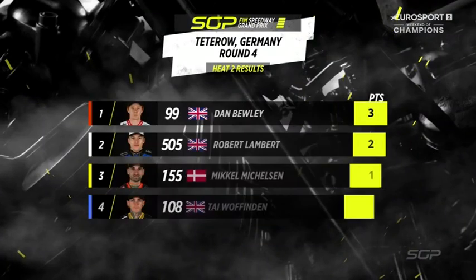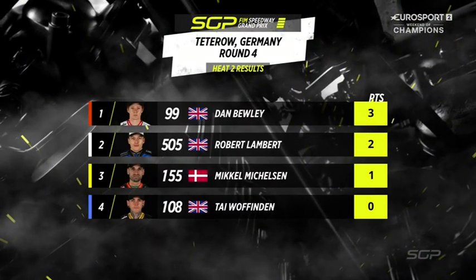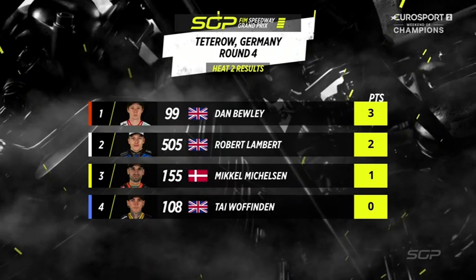But right now, Dan Bewley with the big 3 points in heat number two. Robert Lambert in second place, 2 points for him. Mikkelsen back in third, 1 point. And Ty Woofenden missing out in his first ride this evening.